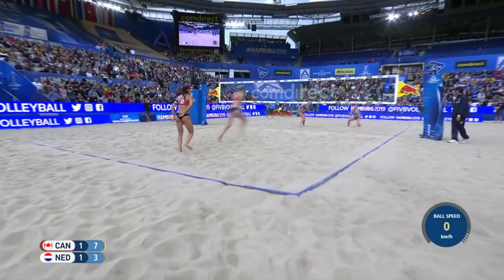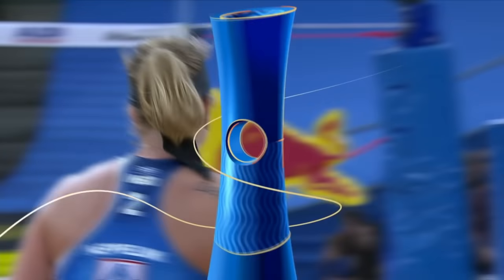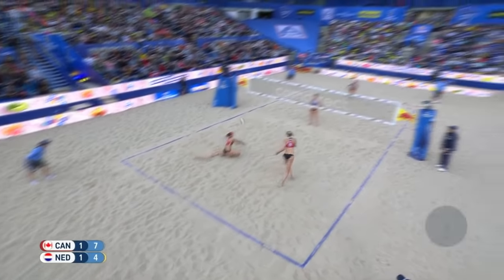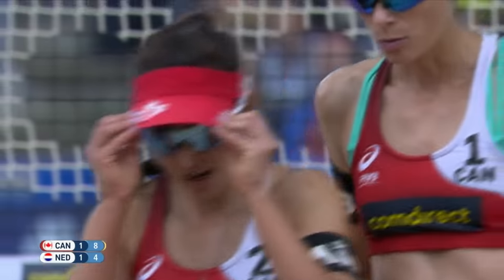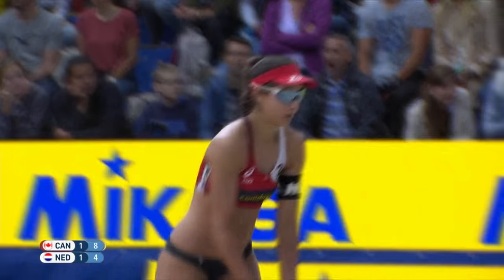Pavan, jump float to Meppelink. Meppelink now attacks. Yes! Over the top of the block. Canada just three ahead. Sanne Keizer with the serve for Holland. Well, Melissa Humana Paredes has been the star of the show, hasn't she, so far? She's done very little wrong. This time, off the block of Meppelink. Back to that four-point lead, Canada.